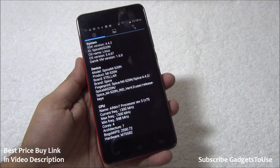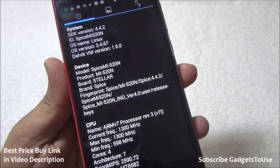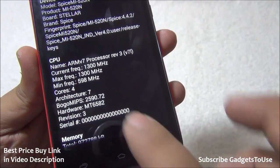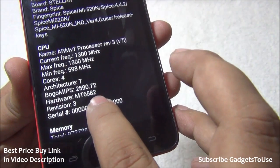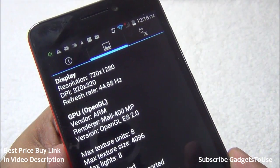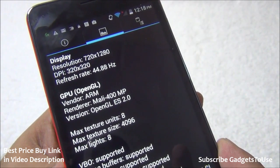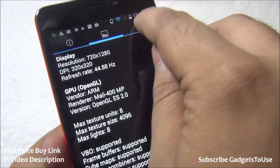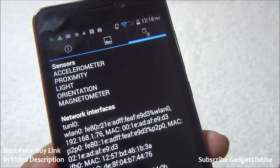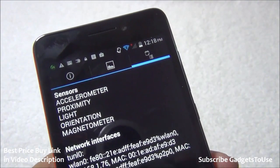Now here we have the hardware configuration for this phone. As you can see, the model number is Spice MI520N, and we have an ARM V7 processor clocked at 1.3 GHz. It is a quad-core CPU, MediaTek 6582 chipset. And when we talk about the display resolution, it is 720x1280, which is pretty good. And you have a Mali 400MP GPU on this device, which is also handling graphics pretty well. We have these sensors which include accelerometer, proximity sensor, light, orientation, and you also have a magnetic field sensor on this device.